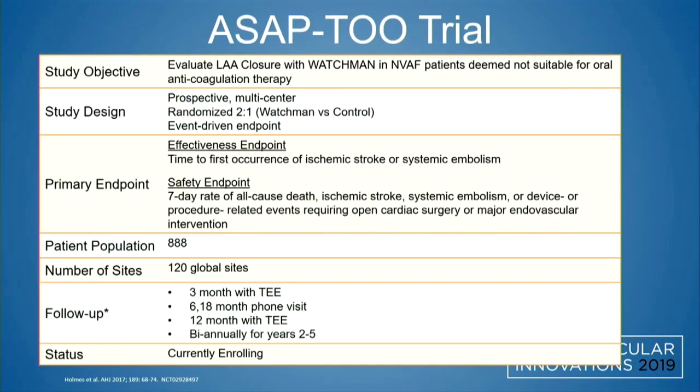The ASAP-2 trial, we are probably all familiar with this. This is basically looking at randomizing patients to WATCHMAN versus no WATCHMAN. If they're randomized to WATCHMAN, they get 3 months of dual antiplatelet therapy, followed by single antiplatelet therapy thereafter, versus if they're randomized to no WATCHMAN, you put them on single antiplatelet therapy, which is usually aspirin. So here is an example of a trial that's looking at the safety and effectiveness of closing the left atrial appendage with a WATCHMAN and cutting down on the duration of DAPT. And as we all know, that's certainly something that we are doing and wanting to do for some of our patients with high bleeding risk.